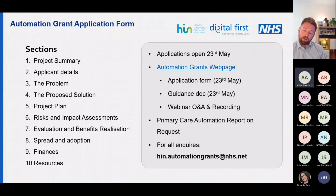We have a web page set up on the HIN website where you'll have the application form, guidance notes, today's Q&A or the webinar recording, and the Q&A section. We also, as Ashley mentioned, are producing a primary care automation report, and we're just in the final stages of sign off for that report. We're hoping that will be signed off and available from next week as well.